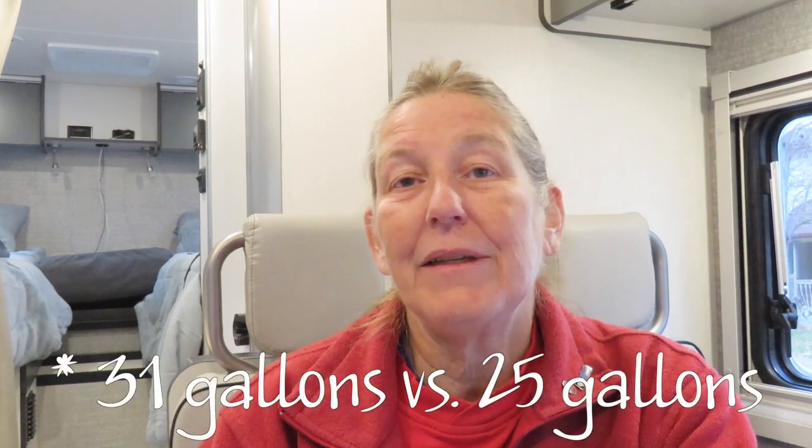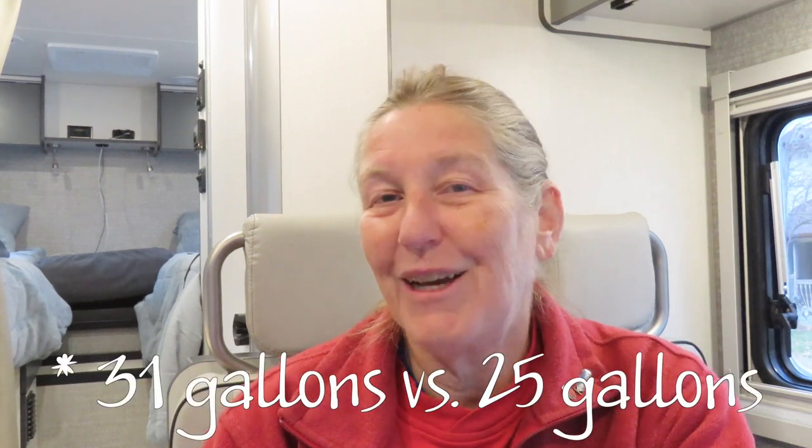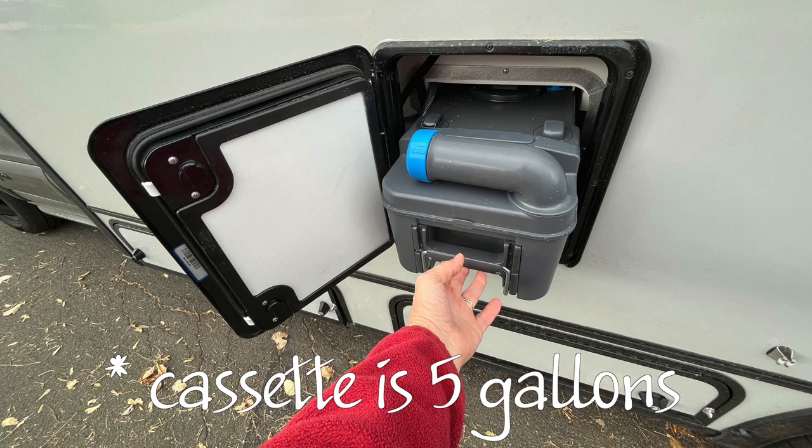Item 5 is all the tank capacities. In comparison to the camper van, the EKKO has a larger gas tank for one, and larger freshwater tank, larger gray water tank, and it actually has a little bit of a black water tank because it has a cassette toilet.